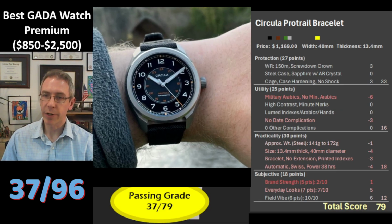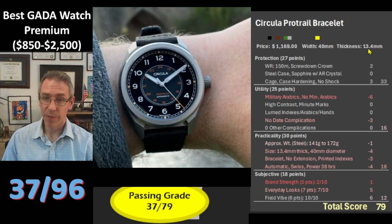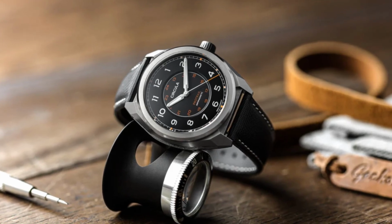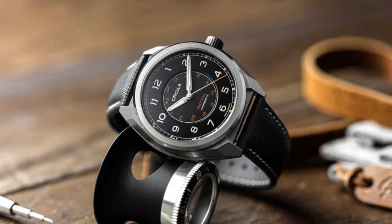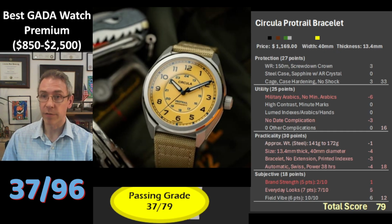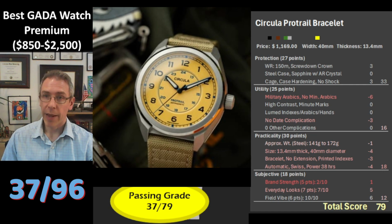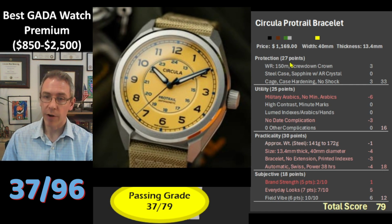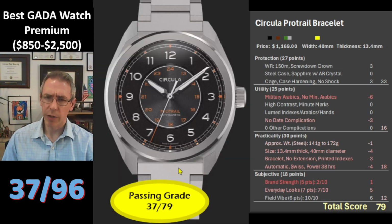$1,169, 40 millimeters, 13.4. Very thick. 150 meters water resistance. Yeah, this is as thick as the Mula Glashütte, but Mula Glashütte has 1,000 meters water resistance. So I don't get why this is so thick. It's kind of weird. Anti-magnetic, it has a Faraday cage. It also has case hardening for the steel, which is really nice.